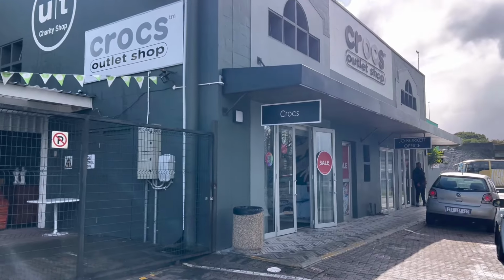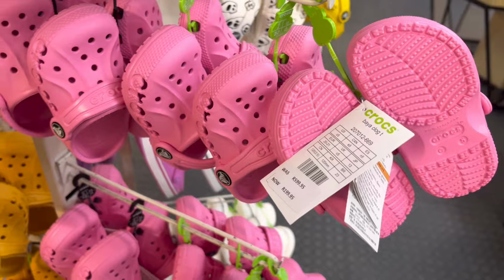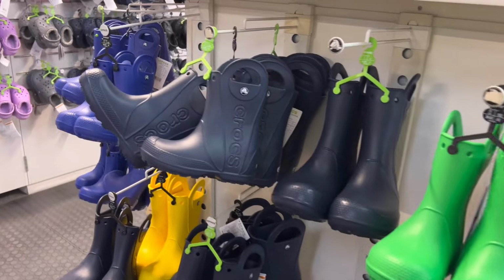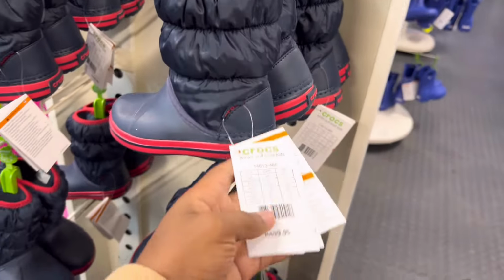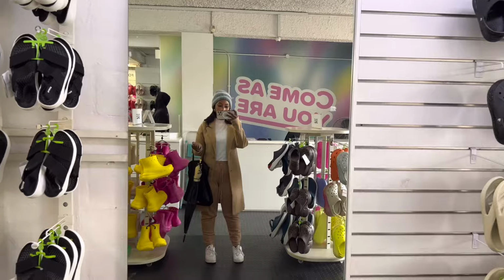The next store I went to was Crocs. They've got a sale of about 30% to 50%. In this store, they say that they've got mostly shoes that have been discontinued in stores or shoes that are not selling in stores. So that's what you'll find over here. And prices are really low in the store, like 50% off, count me in.